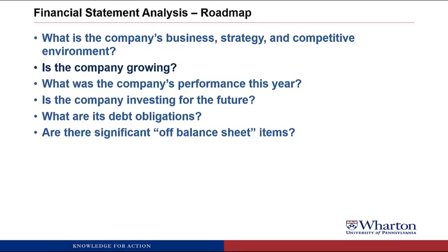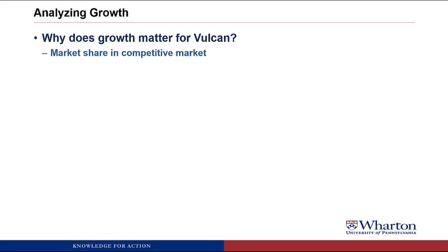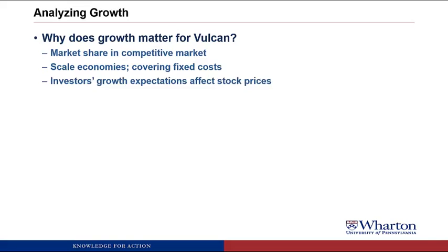Okay, let's move on to the next stop on our roadmap, which is: is the company growing? So why does growth matter for Vulcan? Well, they're trying to maintain and increase their market share in a very competitive market. And so we're going to look at revenue growth, which will give us an indication of their market share. Scale economies are a big deal. Vulcan has high fixed costs, and they need growth in volume to cover these costs. And of course, investors' growth expectations have a big influence on stock prices.